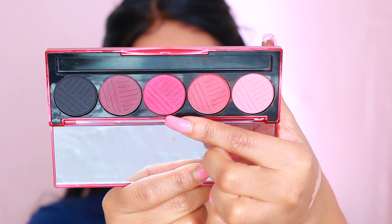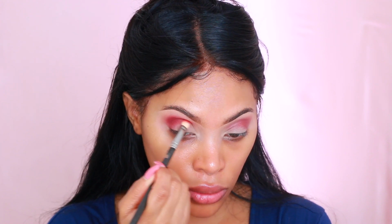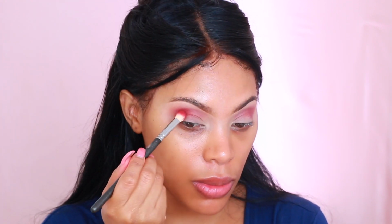Alright, so now I'm going to grab the eyeshadow Berry Pop. It's a darker berry shade, and I'm just going to pop that into the crease just to make it look a little bit more defined. And I'm going to use the MAC 217 brush for this one. Oh, look at that. It's so pigmented, you guys.